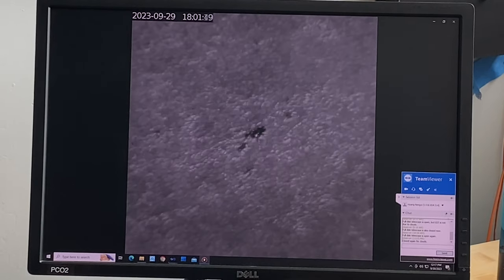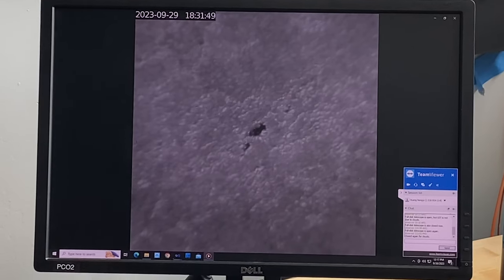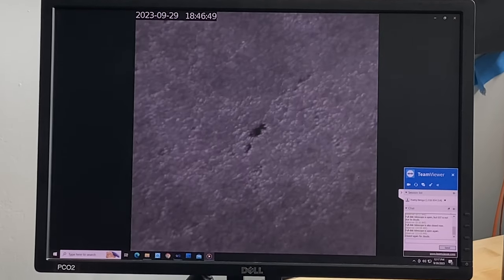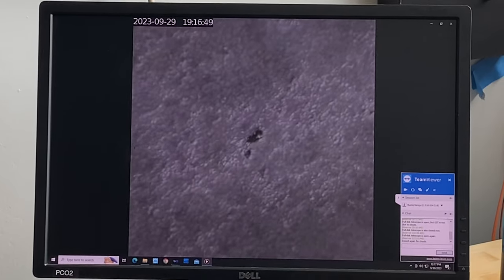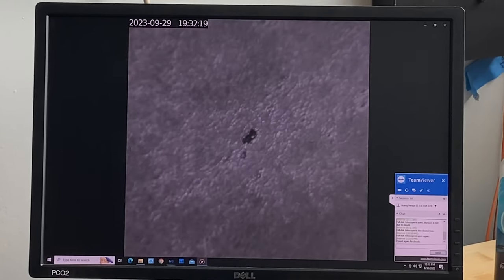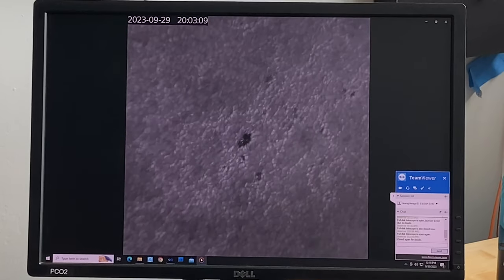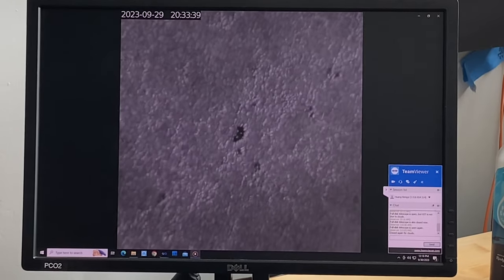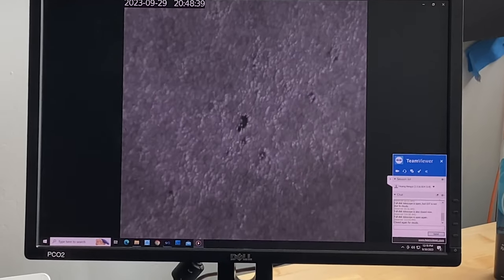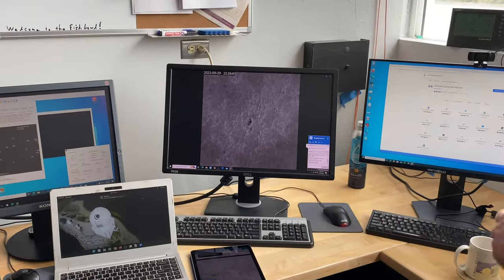Then these images will go in the pipeline and be processed to be improved. But that's the raw data. You can see the rotation. That's because the telescope is rotating, so the image is rotating. We don't have a derotator. Some other telescopes have a system to compensate for that, but we don't. You can see the whole sun flashing. That's probably some turbulence or something, and we lose a lot. The atmosphere. Yes.